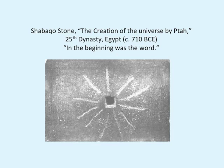Long live the king. Also keep in mind that writing was magical. We read in chapter 1, verse 1 of the Gospel of St. John, "In the beginning was the Word," a line from the Shabako stone dating to the 25th dynasty of Egypt, or around 700 BCE, but conveying a philosophy that must go very deep into the past. Things written in stone are forever. So it is written, so it shall be.